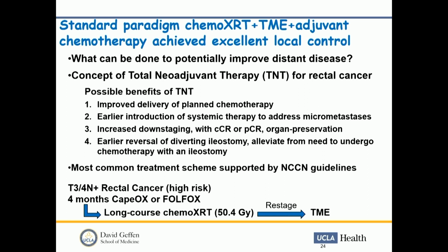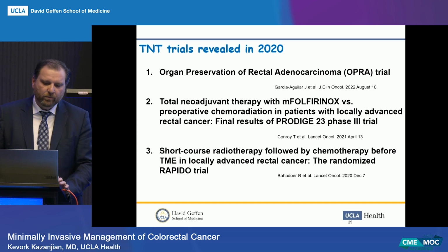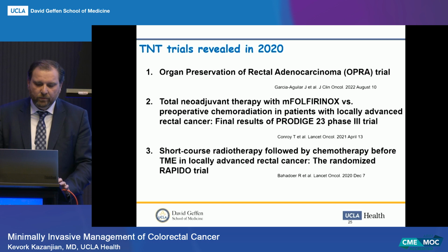And then finally, from a technical perspective, usually if a patient is going to have adjuvant chemotherapy after the surgery, if they have an ileostomy, they will need to complete that prior to their ileostomy reversal. And if they've already had all of their chemotherapy up front, they could potentially have their ileostomy reversed sooner. And so a number of landmark trials came about in the last couple of years, actually. The OPRA trial, the PRODIGE 23 trial, as well as the RAPIDO trial, as listed here.